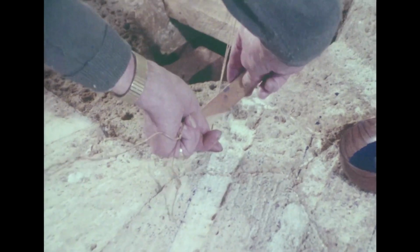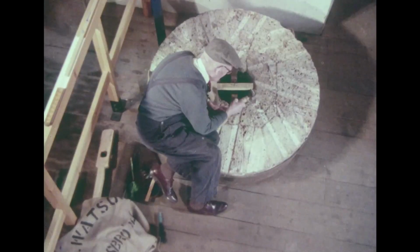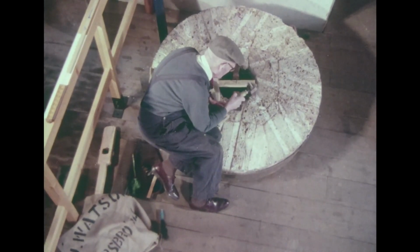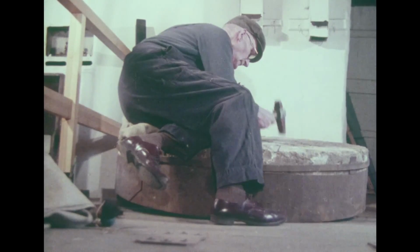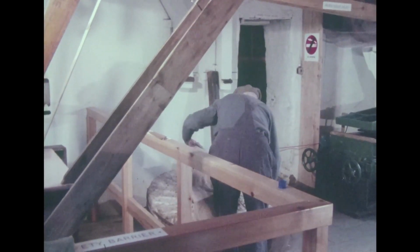The swallow is critical to successful milling. Too deep a hollow, and the stones may choke with too much grain. Too shallow, and insufficient grain will reach the grinding areas at the outer edges of the stones. The depth of the swallow is judged entirely by eye, and checked only with the staff, which, when laid across the faced stone, should show a gap of a little over 1 millimeter if the swallow is correctly chipped out.